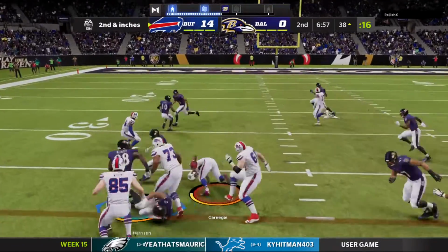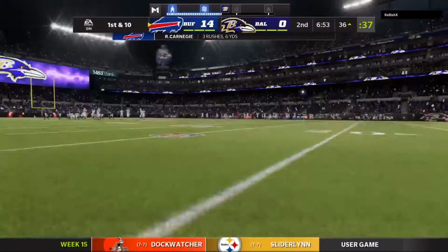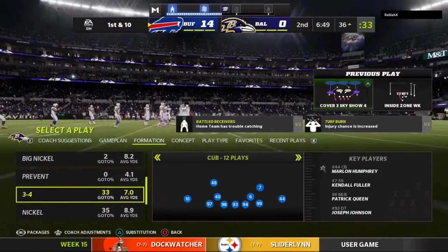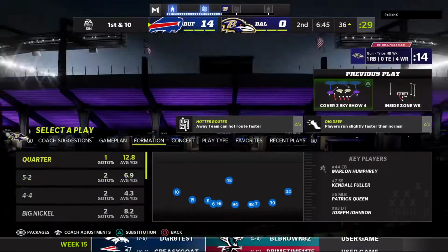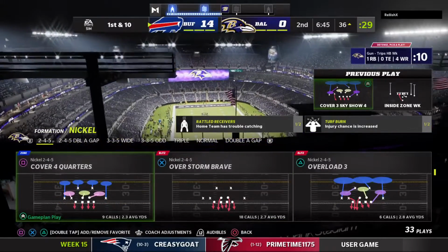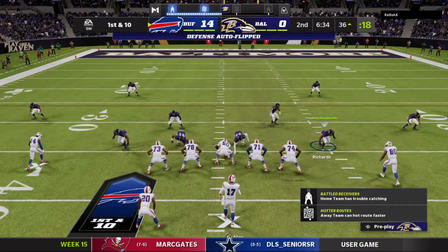Now a handoff here to his running back. Well, that was a unit that understood exactly where the first down marker was, handed it to their guy who could run it, created some space, and he got there. So from the 36 now, first and 10.